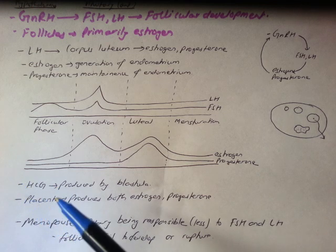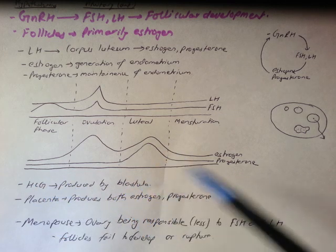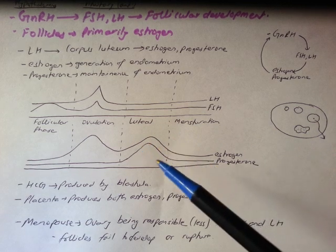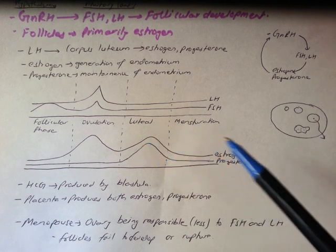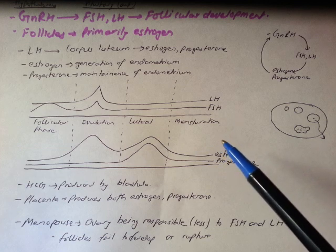So that's what happens during pregnancy. HCG is produced by blastula that maintains this corpus luteum, and corpus luteum produces estrogen and progesterone, so the level of estrogen and progesterone is high, and that sort of maintains the endometrium.